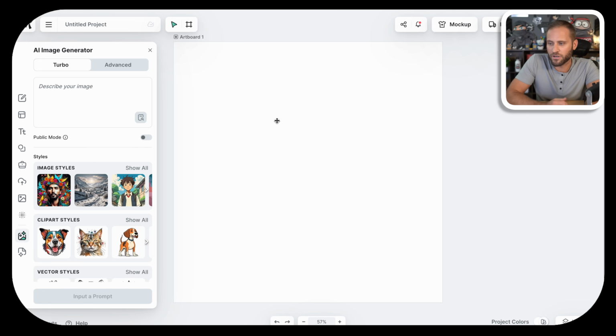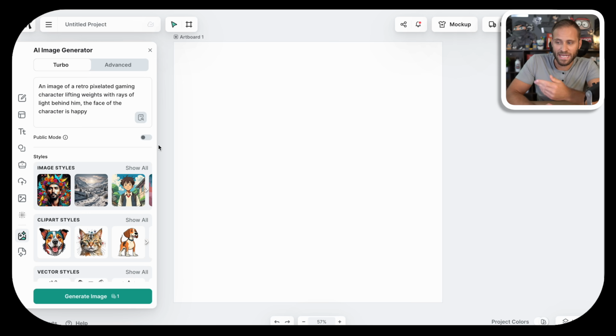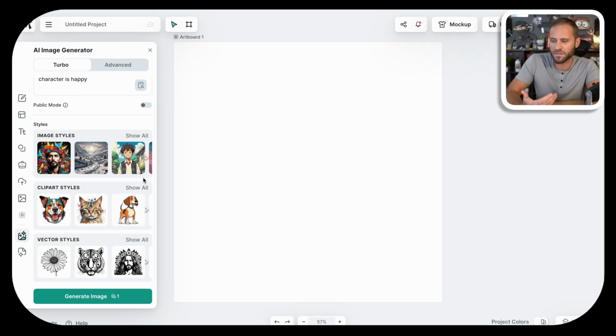On the left-hand side here, you can describe what sort of image you want it to make. And sometimes this will take a couple of different attempts. For the sake of this video, I typed in an image of a retro pixelated gaming character lifting weights with rays of light behind him. The face of the character is happy. Ultimately, I'm just trying to create some sort of a fitness design that has a cool look to it, so I said to make it retro and pixelated. Down below here, we can choose some styles of the actual image.